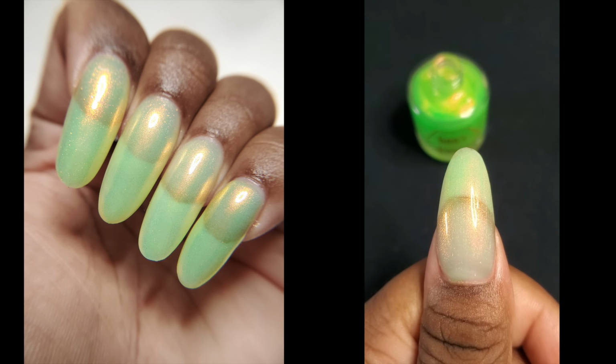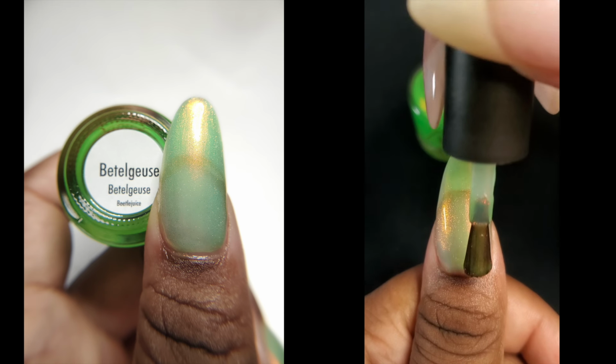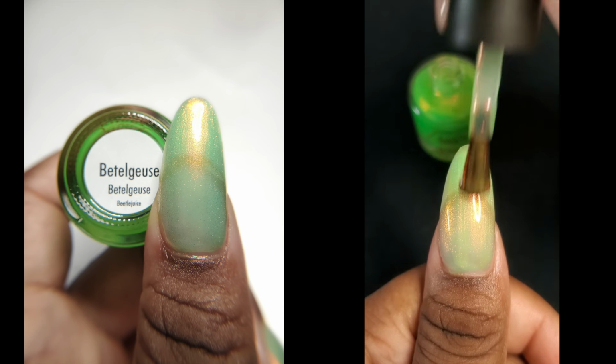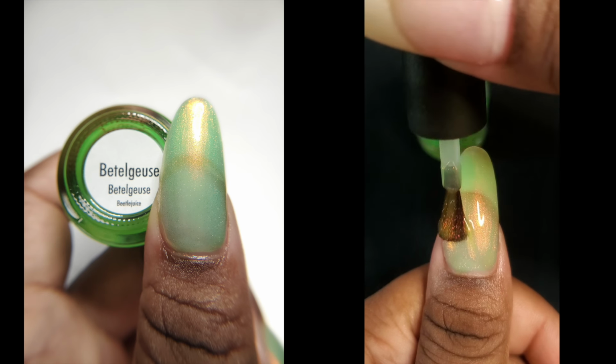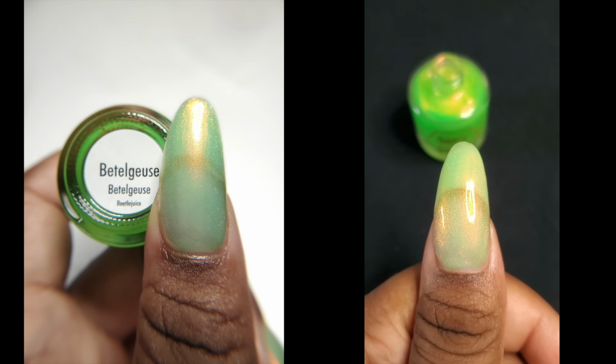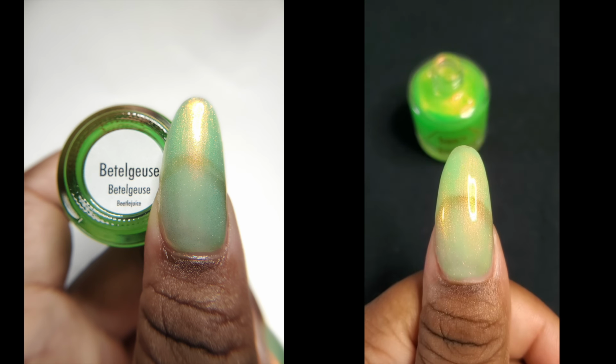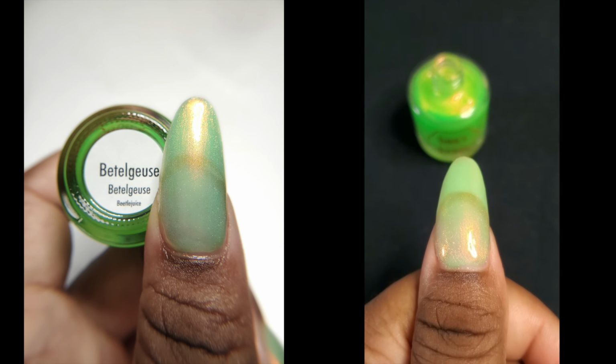But at the very least, this is the kind of sheer that I would be okay with, only because it applied so well. Like, I can still feel like I'm in the slime green spooky mood without having to actually burn everyone's retinas from the neonness of the polish. Even though I would have loved that too, but I can't have everything.